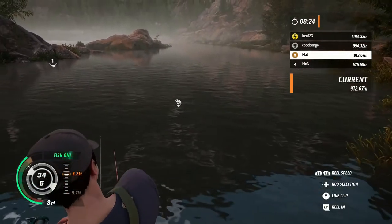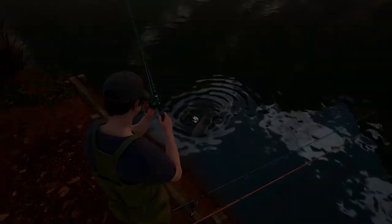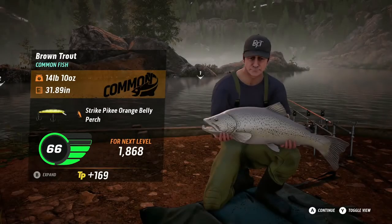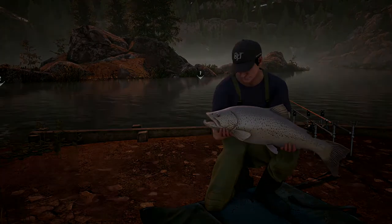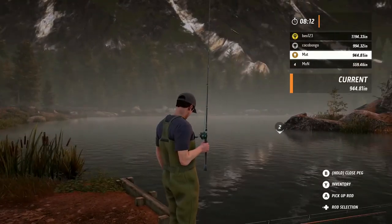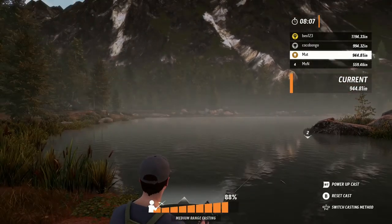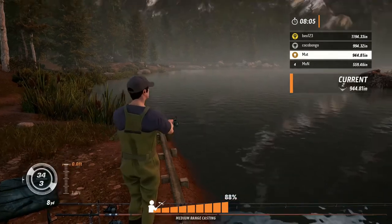Yeah, that lure I use on Mickle. Oh, that blue one. Yeah, got it with that. Oh, got an eel. 31.89 inches. I need one more good fish, so I might get over 1,000 inches. One, maybe two more.